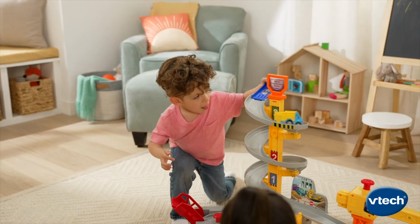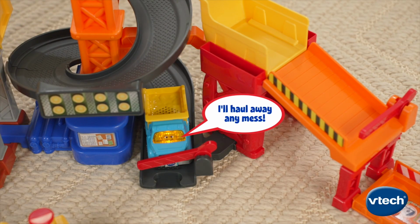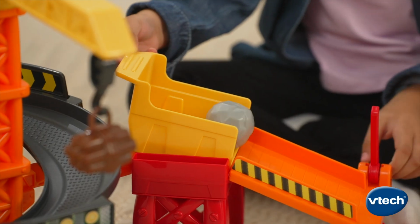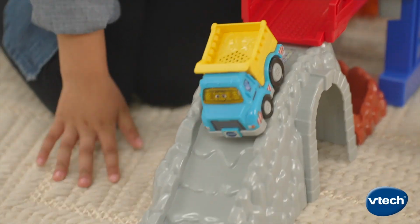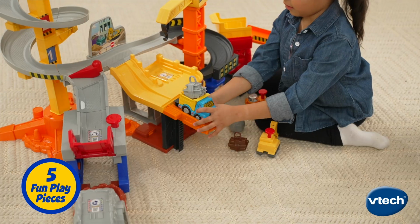Start by winding down the spiral ramp and make your way to the bottom dig site. I'll haul away any mess. Cool movable pieces and accessories add to the fun. Pick up cargo, swing the crane, tip the bin, lift the elevator, or raise and lower the bridge. 5 fun play pieces add to the worksite and rev up roleplay action.